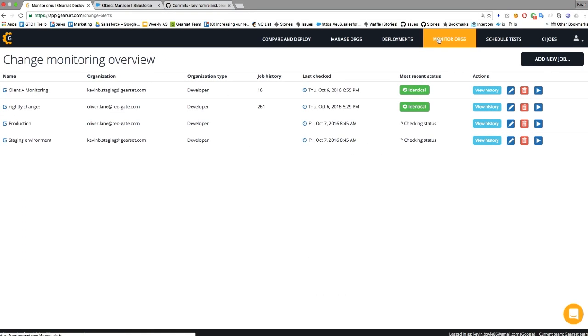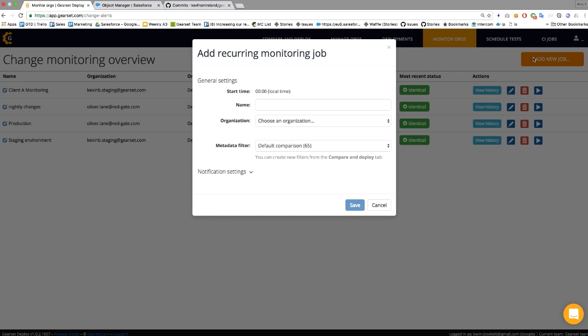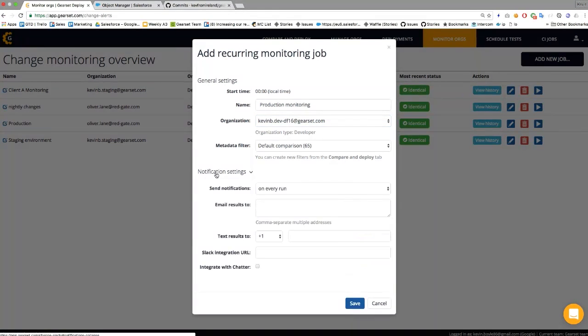use our production monitoring. With production monitoring, you add a new job where you give it a name. It can be any org, but it's typically production. You choose the org that you want to monitor. As I said, it's typically a production environment, but I'm just going to choose this dev environment for now. You choose the metadata that you want to monitor, and every night we'll scan your org, compare that metadata to how it existed the day before, and if there's a difference, we'll notify you.